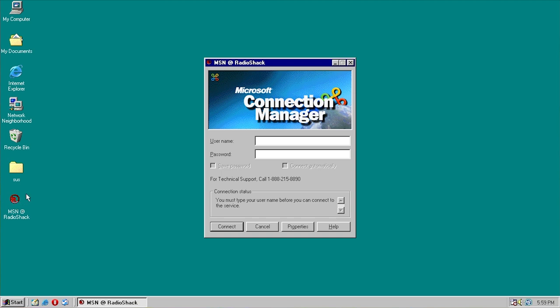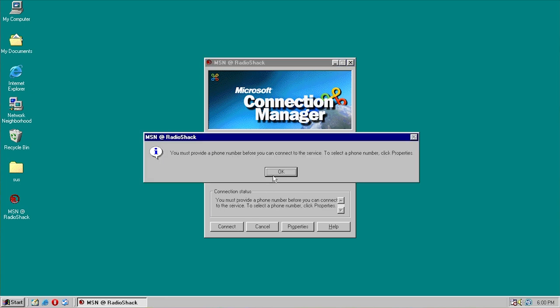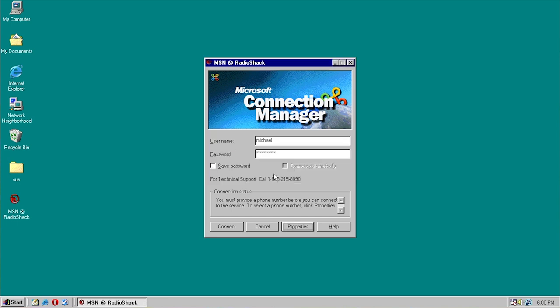Yeah, Microsoft Connection Manager. So we've got to log in here, which I know is not going to work, but you must provide a phone number. We don't even have a modem installed. So I wonder if this technical support number still works. Let's try to call it right now and see. Maybe it's just Microsoft technical support.